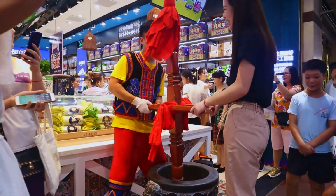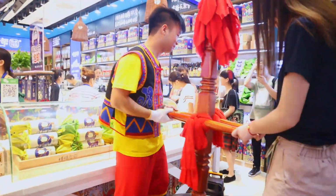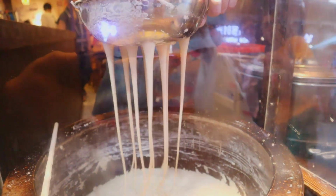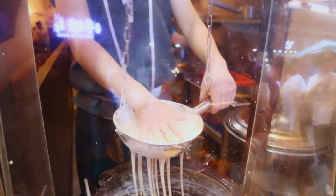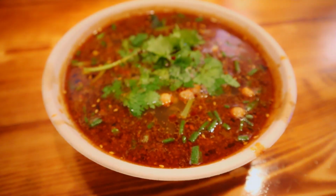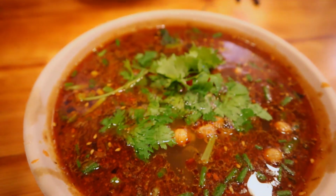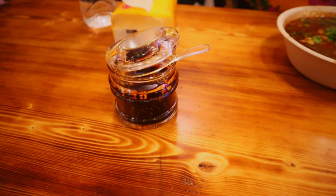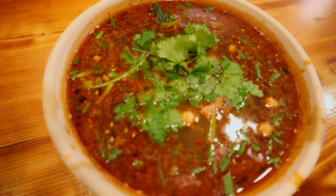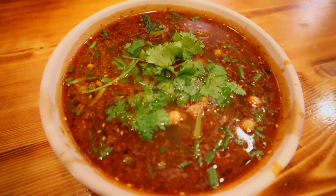They're having fun making candy. Cool. Here's our rice noodle. It's spicy. They're saying this is one of the famous rice noodles here in Shanghai, at Yuyuan Garden.